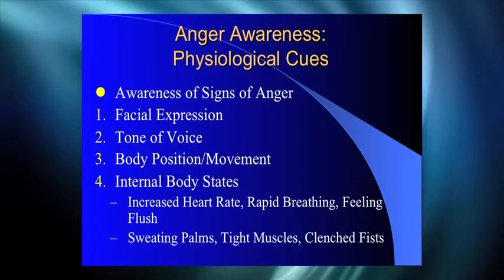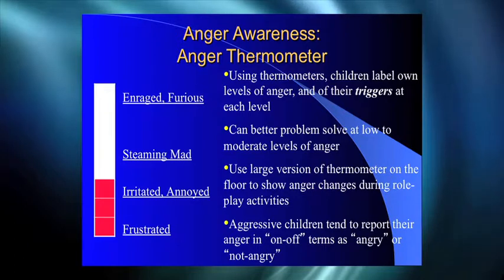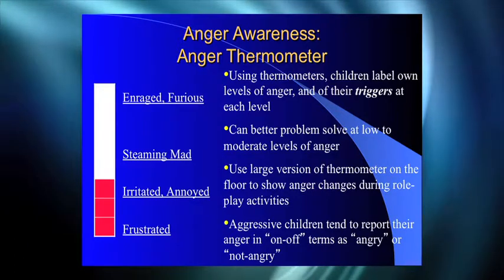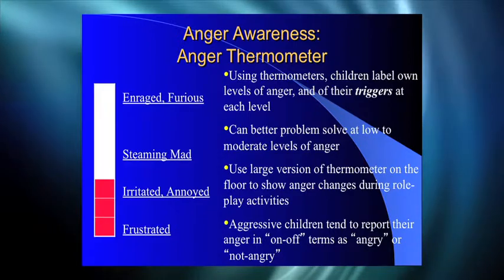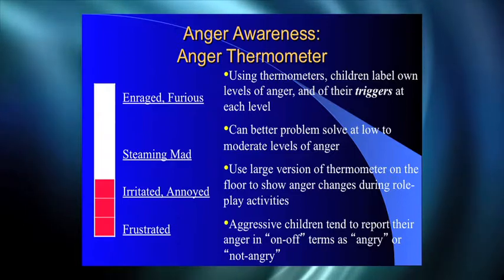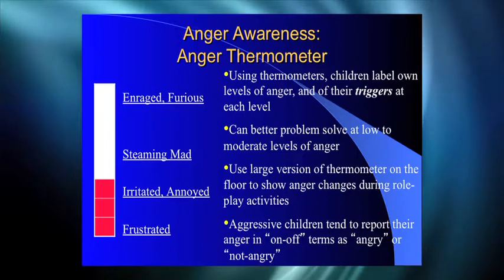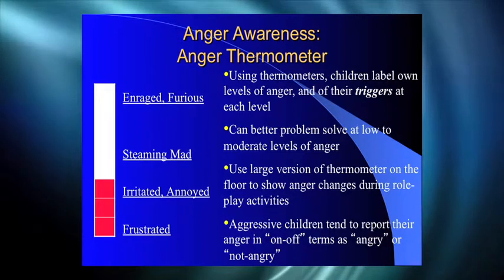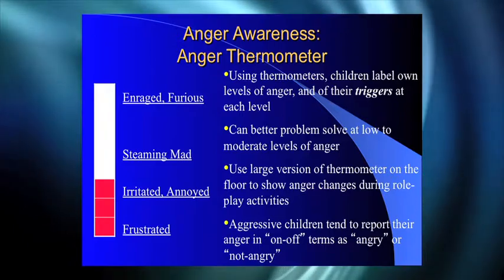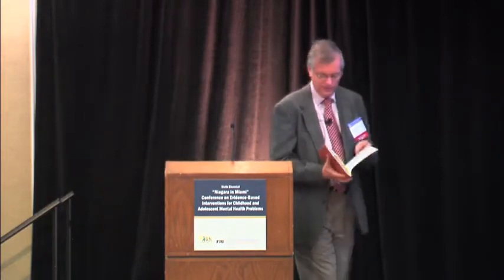So we move from there into talking about anger as emotion and using an anger thermometer. How many of you use anger thermometers? Okay. If you don't use anger thermometers, do you use emotion thermometers? Yeah. You can use these kind of thermometers for anxiety or depression or whatever, but they're really good for anger here, for what we're trying to get across with these kids. Very, very helpful.